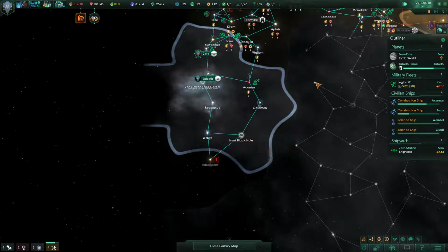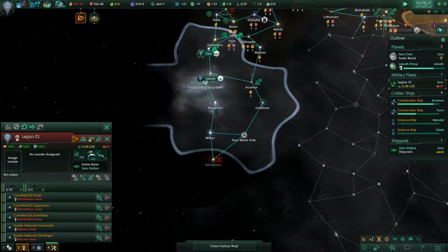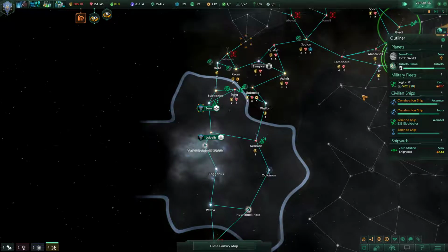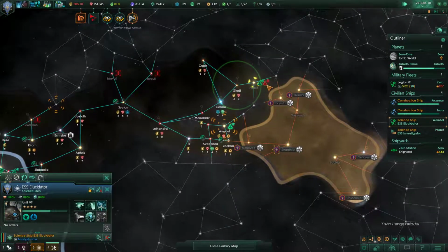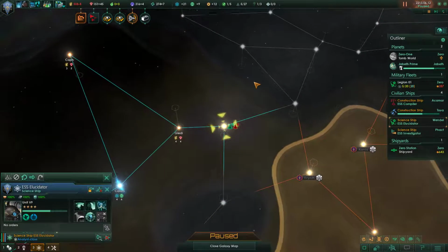But for right now, we don't really know. We should probably be spending some of our minerals on upgrading our Legion here, Legion 01. That would be very good indeed. Also, we found ourselves some more mineral extractors, so that's good.